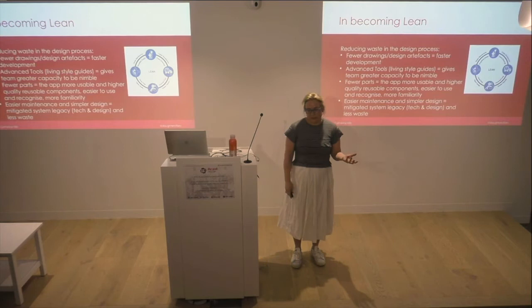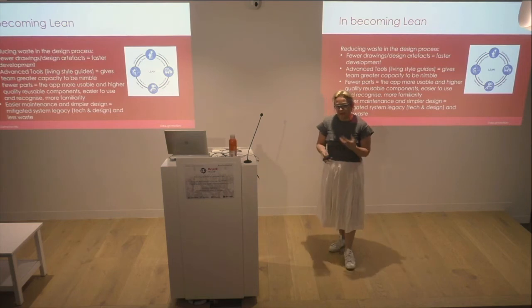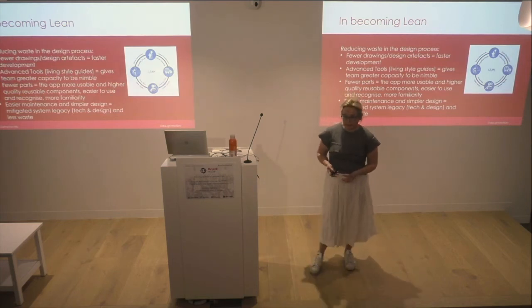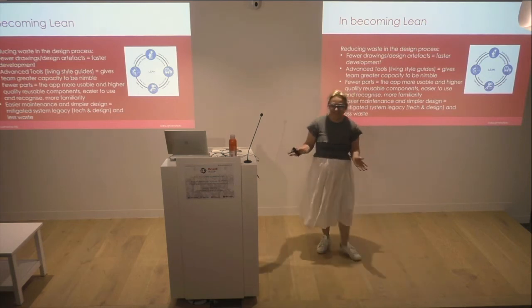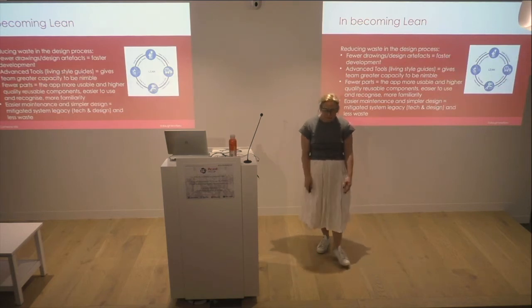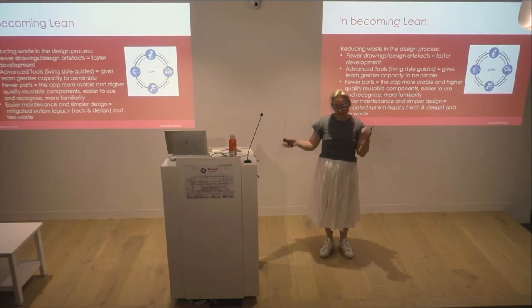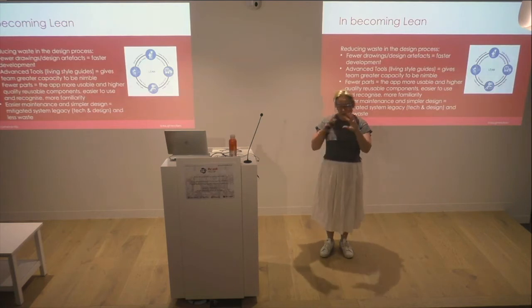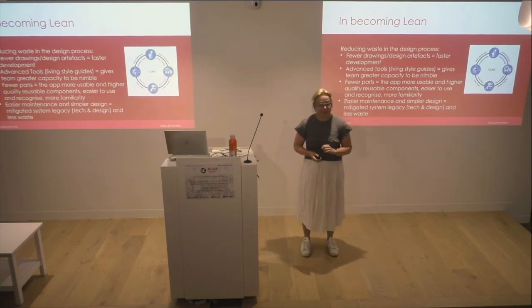So the idea of having fewer drawings or fewer design artifacts can increase development. So it seems a bit risky because you really want to articulate what you're designing. And it depends what stage you're at. If you're at an early stage, you might want to have a highly articulated visual design to show the team what you might want to get to, say in a year or two. But you might also want to say, hey, we need to get there, but this might be a moving target. So we want to lower the effort and we want to increase the time in thinking and the time in alignment within the team. So that's why faster development and fewer drawings is great.